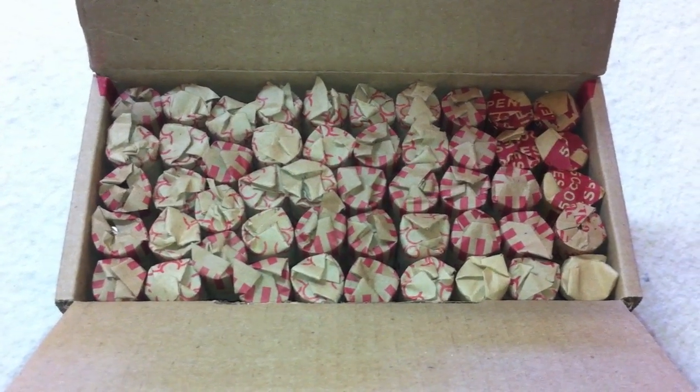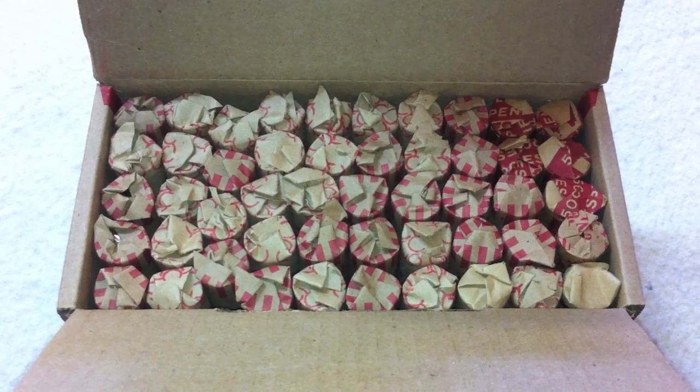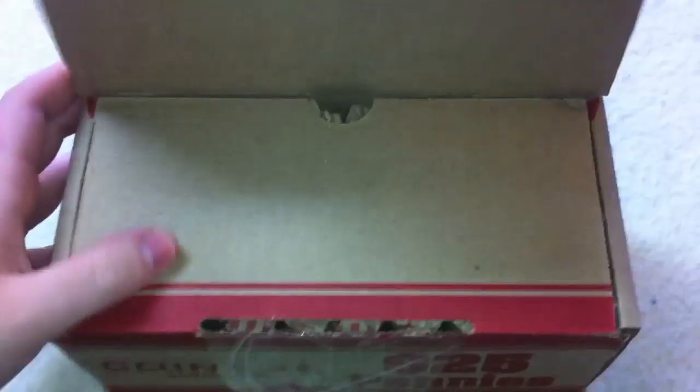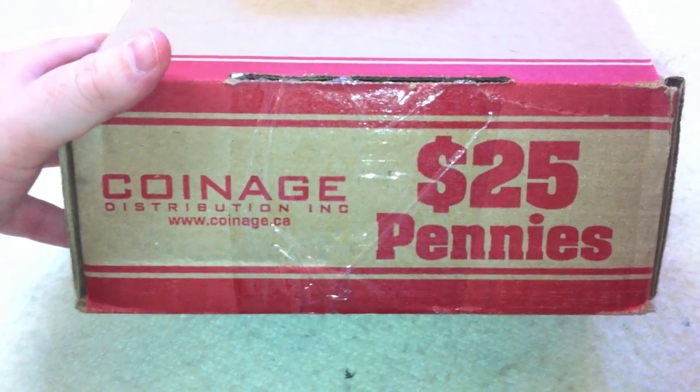Just about to do another box of pennies. I'm pretty much doing a box a day now, so keeping up a good pace so I can get into some nickel boxes pretty soon. But this box is pretty interesting. I've never gotten an actual box like this before.